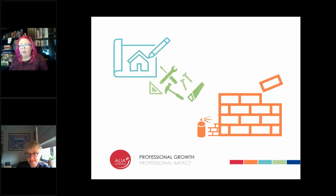Think of it like building a PD house. We provide you with the tools that you require and we give you a design and a framework, but it's up to you to take up those tools and that plan and do the building and creating. And the minimum guidelines are set to make sure you keep up to date as a professional.